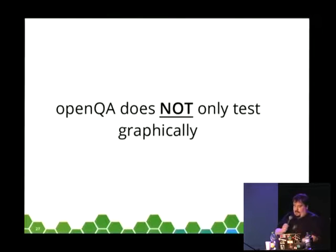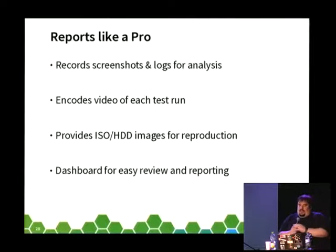And there's no point just testing it. You've got to worry about actually how you analyze and report the results afterwards. And OpenQA has quite a lot of work done in this area in the last 2 or 3 years. So obviously, if you're taking screenshots for analysis and you're doing scripts, you want to have a look at those screenshots, you want to have those logs. All of those can be stored into OpenQA.